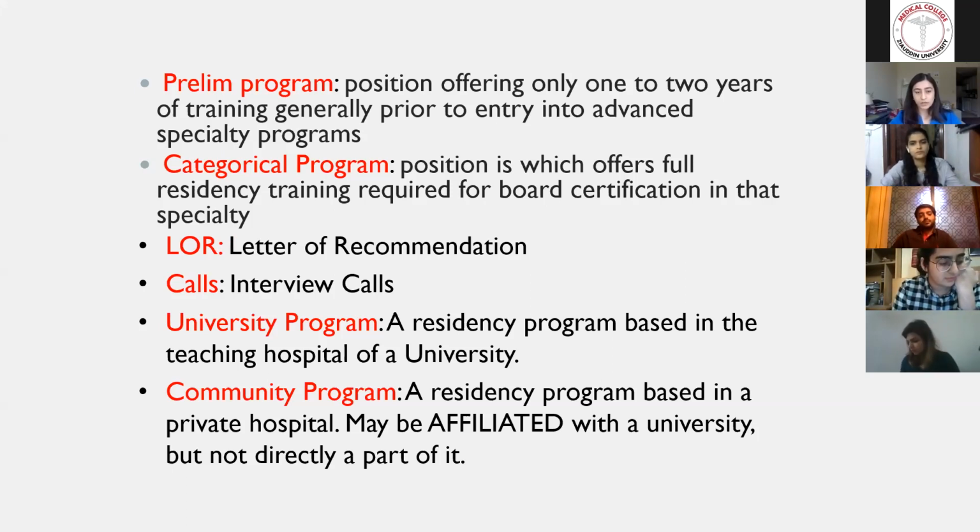LORs are letters of recommendation. Calls refers to interview calls. University programs are programs that are based in teaching hospitals, and they're affiliated with a university. So where you want to go really depends on what your career goals are. If you want to be in an academic setting, participate in research, or be a physician scientist, then a university program is what you'd be leaning towards.